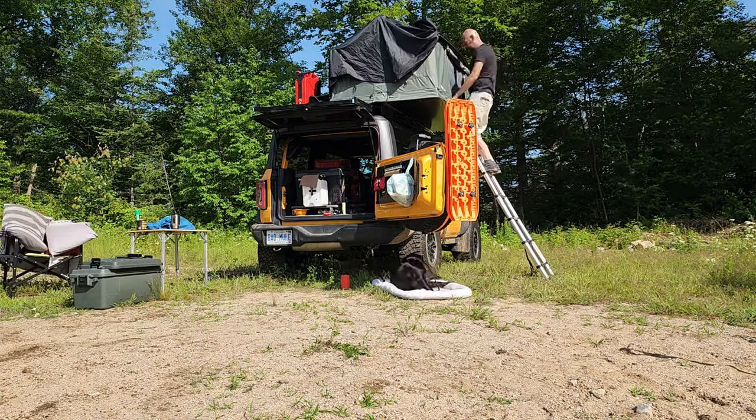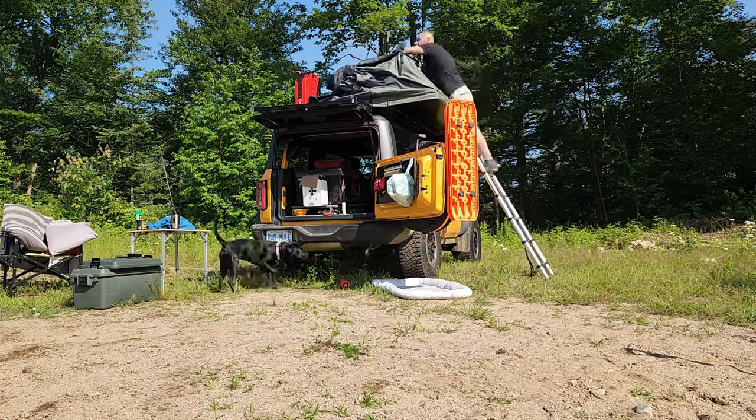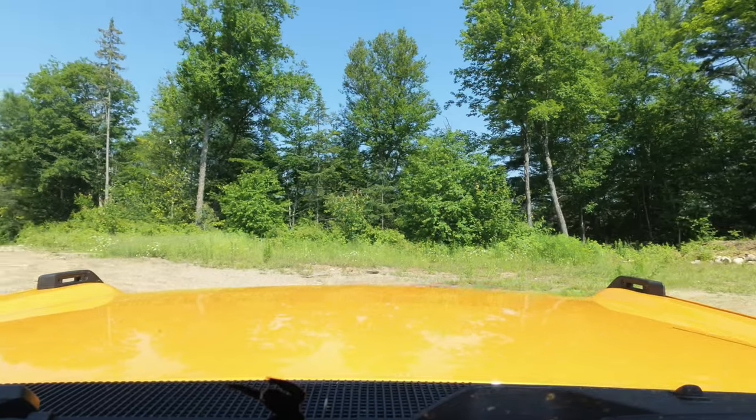The next morning, again already very hot and humid, it was a bit of a rush to get everything packed for the travel day. Off to day three on the loop.